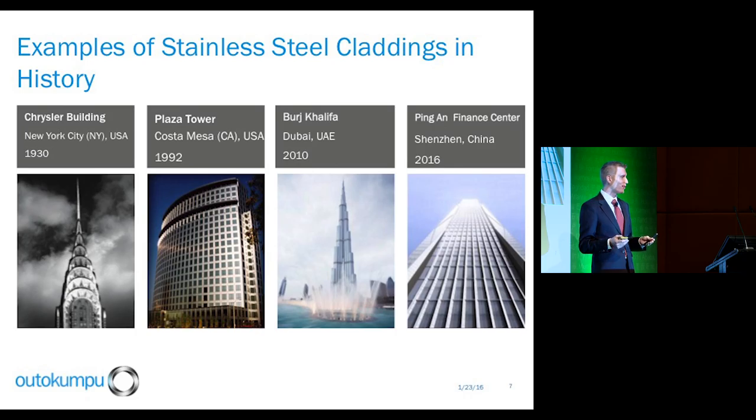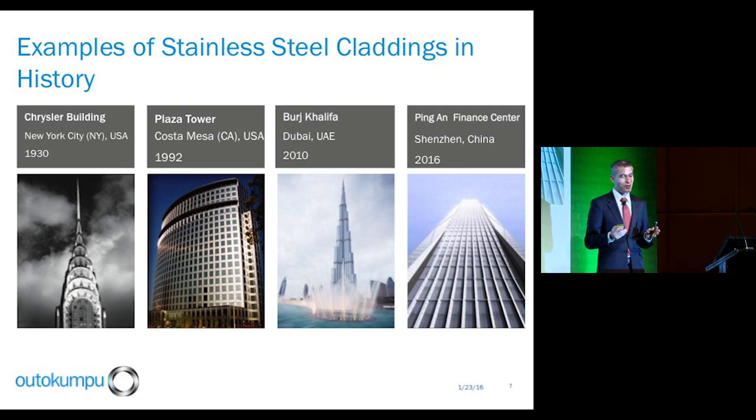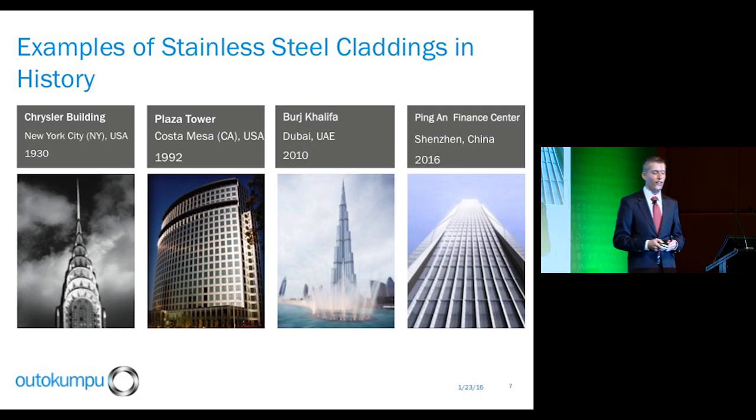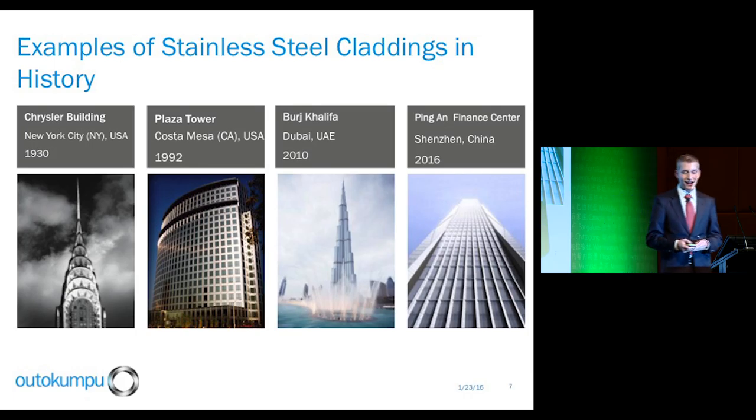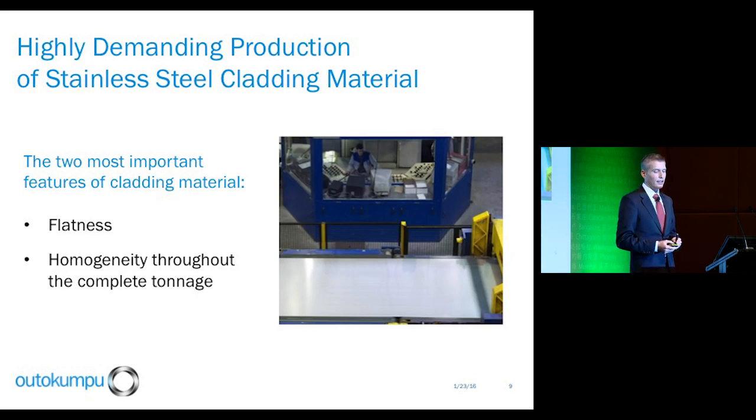And of course, I would like to mention the Ping An Finance Center, which we completed in 2016 in Shenzhen, China. This is an enormously large amount of stainless steel that is used here. I'm pretty sure this is the largest amount that has ever been used on one particular building, 1,700 tons. And we are lucky to be the supplier for that building.